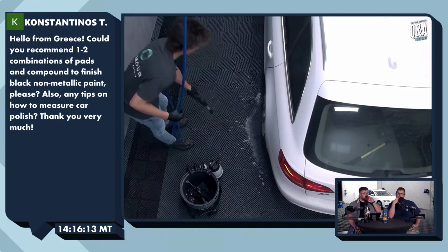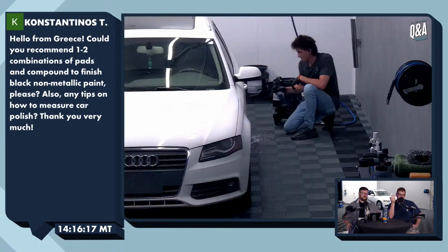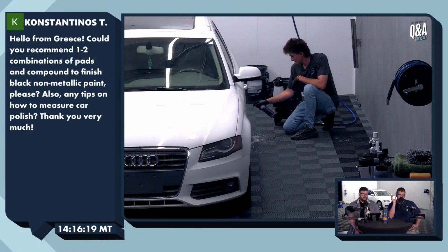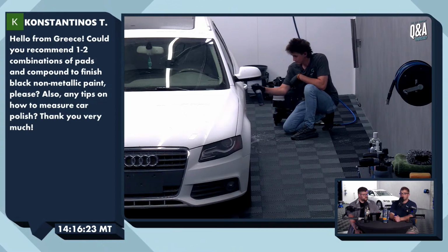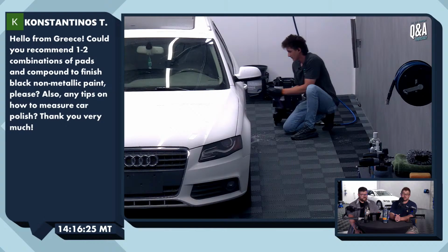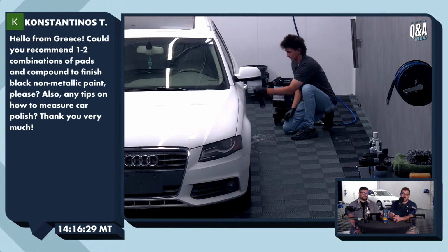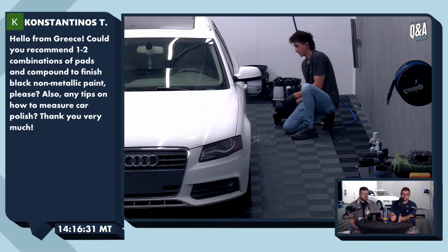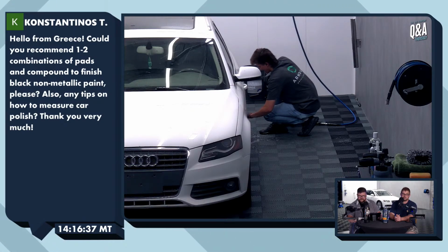There. I really like the Rupes system, if you can get a hold of that. Rupes Coarse and Rupes Fine, both the blue bottle and the yellow bottle of their compounds, paired with the yellow wool, the blue coarse wool, and then the yellow foam pad. Between those 2-3 pads and those 2 polishes and compounds, you should pretty much be able to do most things. So I'd probably go there.